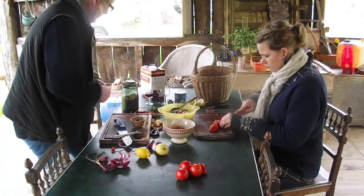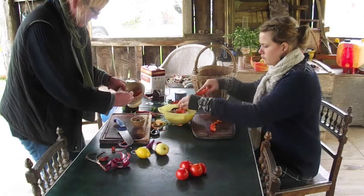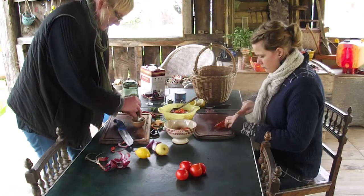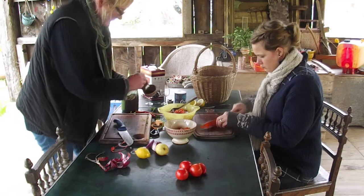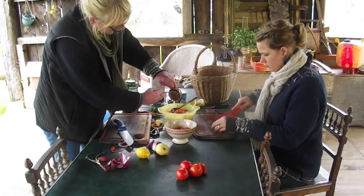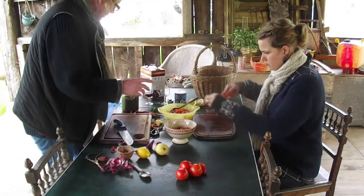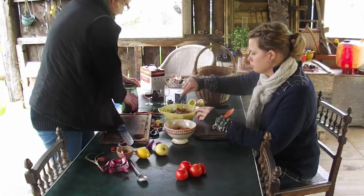So, squeeze of harissa in the cup and then a little bit of tomato juice. A spoonful of sugar, I just think that's it.